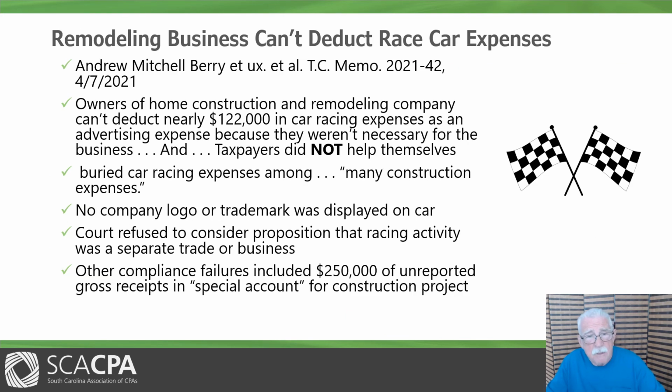A remodeling business cannot deduct their race car expenses. Andrew Mitchell Berry, Tax Court Memo 2021-42. Owners of a home construction and remodeling company can't deduct almost $122,000 in car racing expenses as an advertising expense. That's where they put it. Oh no, that isn't where they put it on their return. Well, these expenses were not necessary for their business.